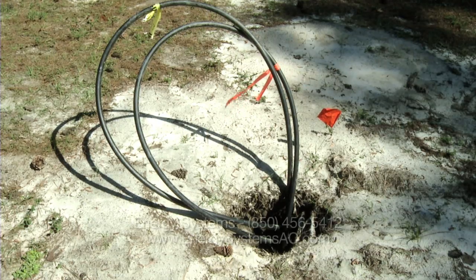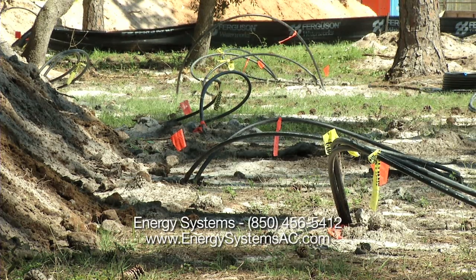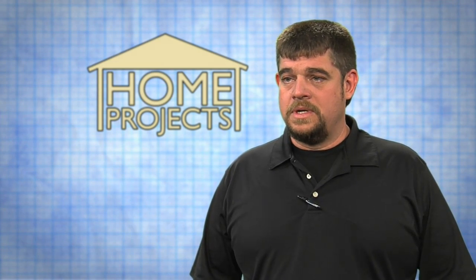Geothermal has gotten to the point with the tax credits that it could be your neighbor, it could be your mom and dad. If it's a house or a building that you plan on being in for a while, it's definitely worth it to spend the money on geothermal.